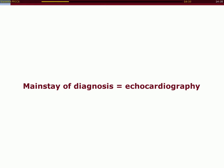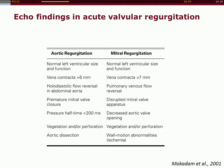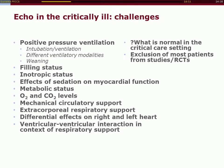And the mainstay of diagnosis absolutely is echocardiography. There are some features that would suggest severe acute regurgitation, both in aortic regurgitation and mitral regurgitation. The most sinister of these is premature mitral valve closure in severe aortic regurgitation. That suggests your patient is at very high risk of dying within the next 24 hours, if not operated.